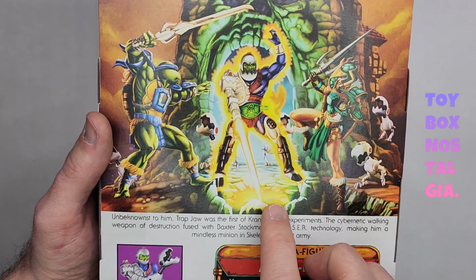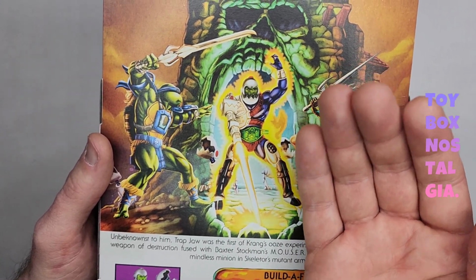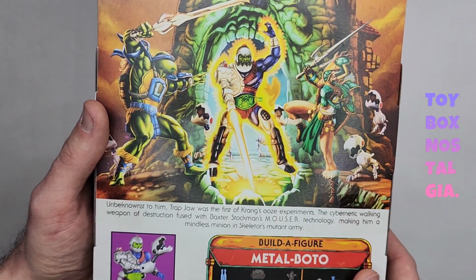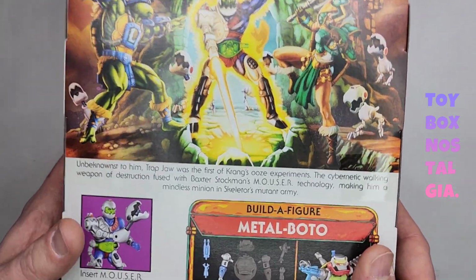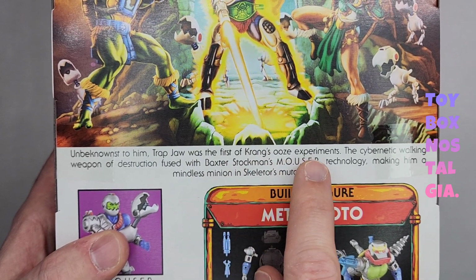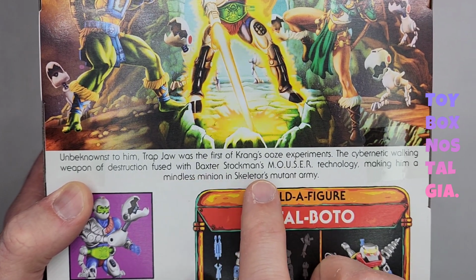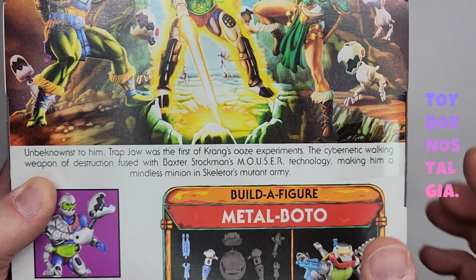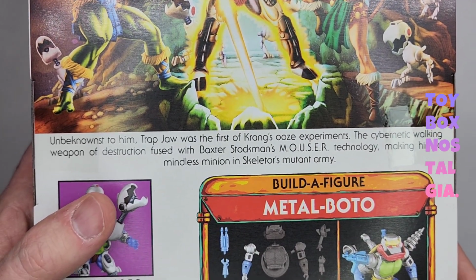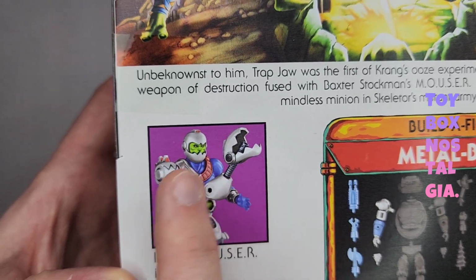Maybe he actually is shooting at the drawbridge jaw coming down. He's just shooting it basically on the tongue, I guess. Here it says, unbeknownst to him, Trapjaw was the first of Krang's ooze experiments, the cybernetic walking weapon of destruction fused with Baxter Stockman's Mouser technology, making him a mindless minion in Skeletor's mutant army. Very cool. Insert Mouser into arm. I guess that is the action shot there.